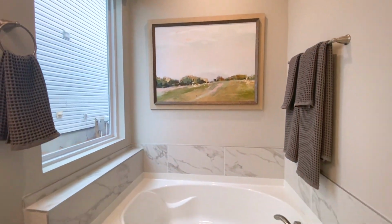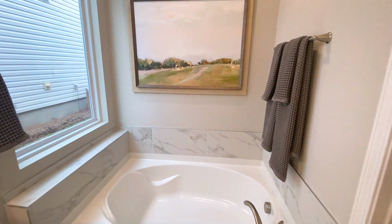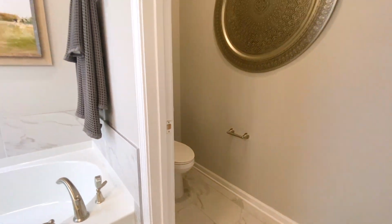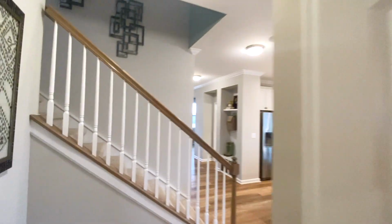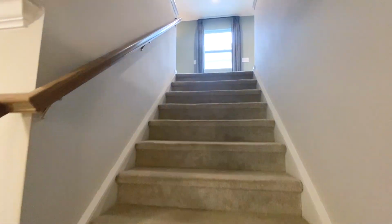So here you've got a spa style tub or garden tub, depending on what you want to call it. And then of course also then your water closet over there. So that about wraps up the first floor. Let's go upstairs and see what the second floor has to offer, because you're going to be very pleasantly surprised.